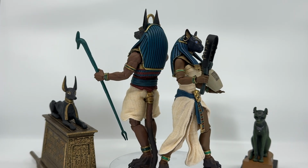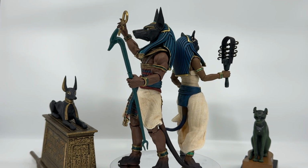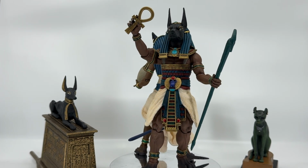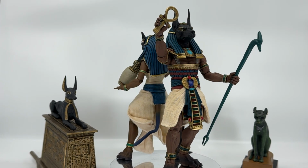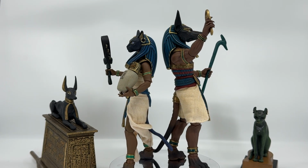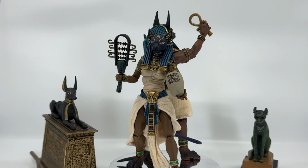I think they're just calling it Gods of Egypt, maybe. I could be wrong, but I absolutely love these figures. They look so good. I just wish I had the shelf space right now to display them. So I need to get more shelves to give them their proper due. But they are so good, and they come packed with accessories.